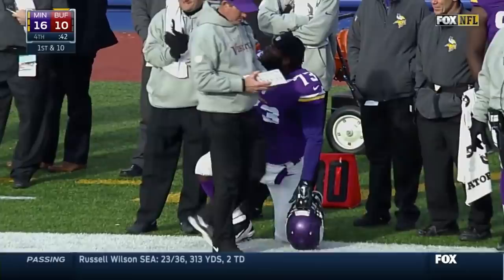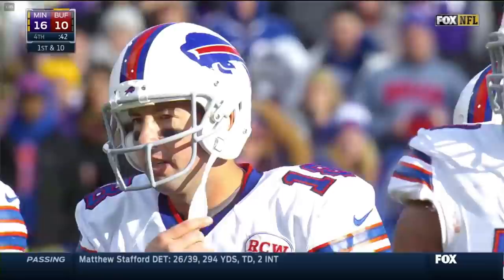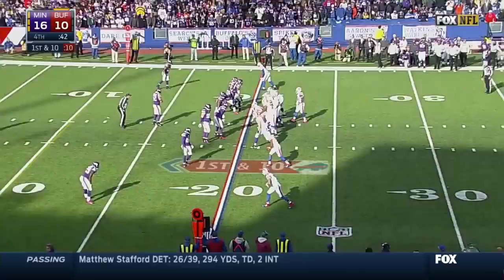And this hungry Vikings team has flipped the script on quarterback sacks and are plus two in the turnover category, trying to get a road win, a much needed road win for them.